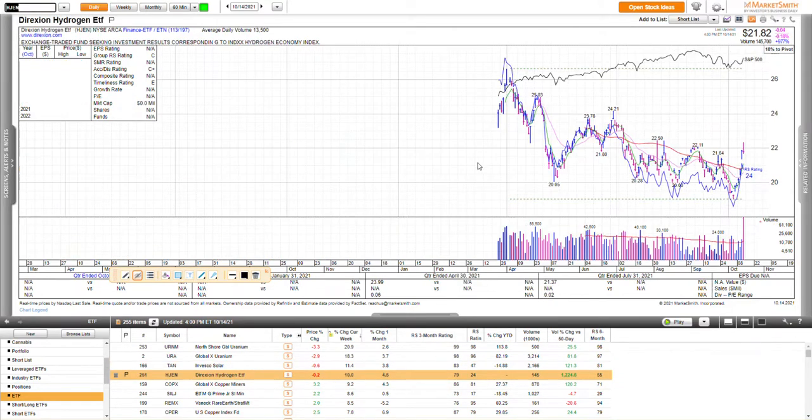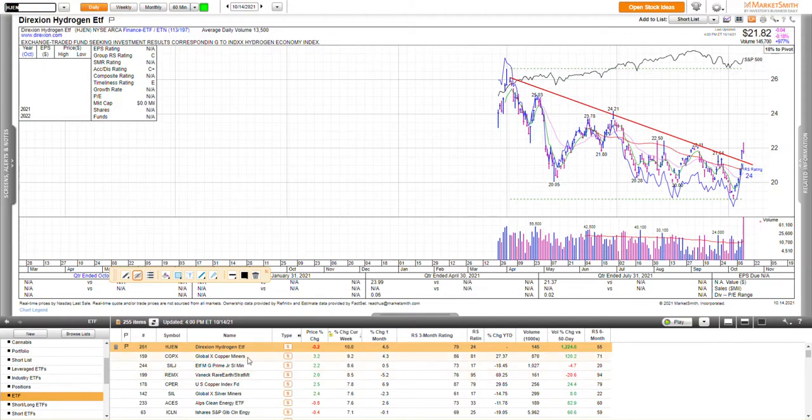This hydrogen ETF, this is really, really thinly traded. So, I mean, yesterday it traded 145,000 shares, but there's just not a lot of volume in this. So I would probably just pass on this for now until some more volume creeps into this. But, I mean, I think you can see the breakout. The breakout looks good. But again, you're talking on average about 11,000 shares a day. That's really just not enough liquidity.